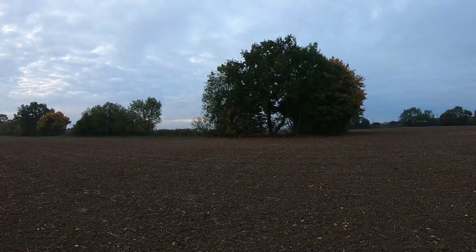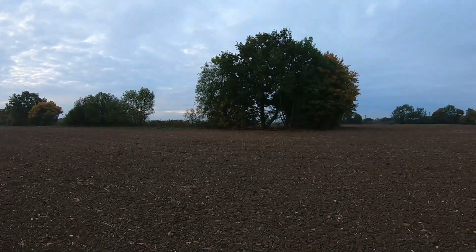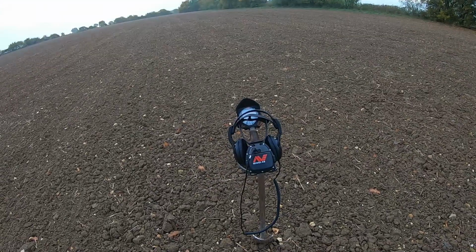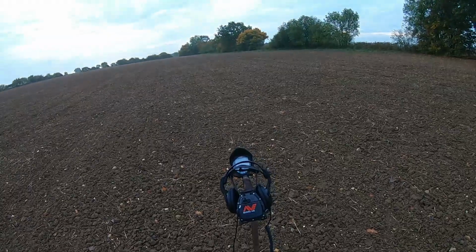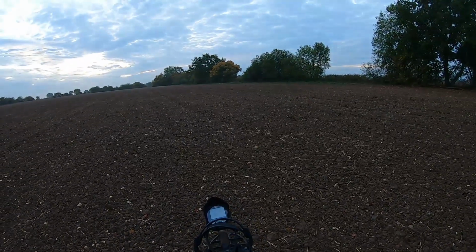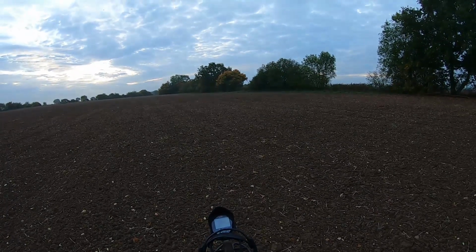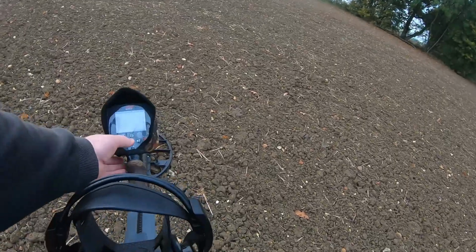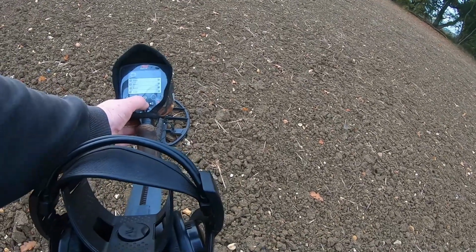Les is using his Equinox 800. And you guessed it, I am out again with the CTX. But this time I've completely changed programs. I'm using, I can't remember what I'm using now. Hang on, let's have a quick look. I am using Relics.